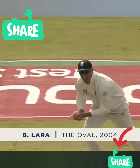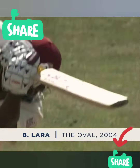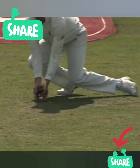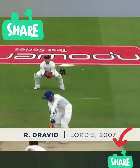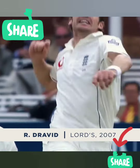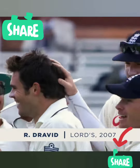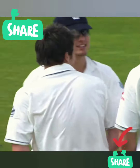Oh, has he caught it? He has. Marcus Trescothick at first slip has taken a perler. Huge wicket. Lara is heading back. That's it. I think he's got him. Fantastic. James Anderson has done it. He's bowled so consistently well outside off stump, and it just proves if you bowl a really good ball, you can get a really good player out.